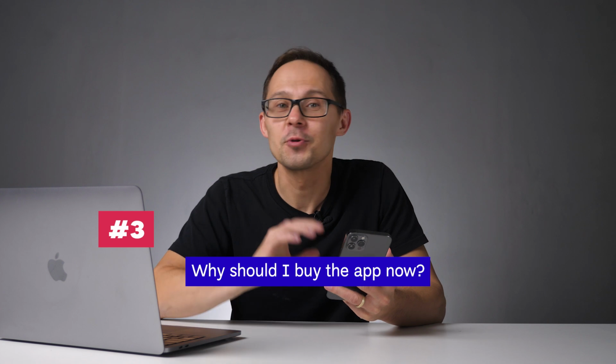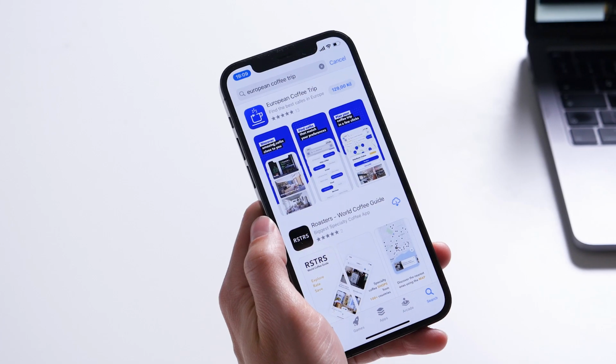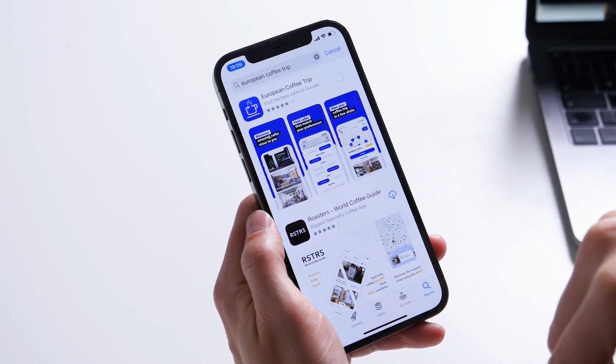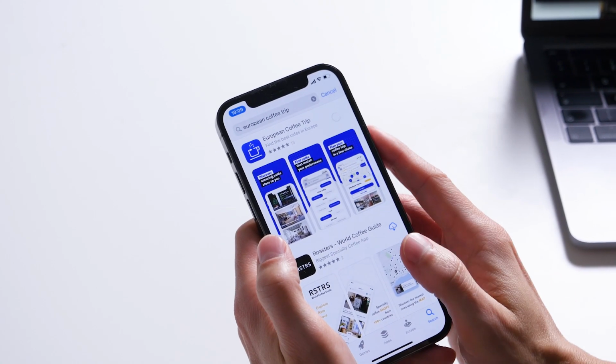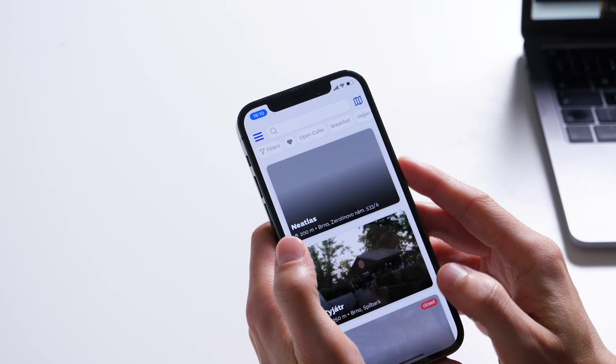Why should I buy the app now? It's a good question. You can wait a month and download it for free. We chose this model to allow our audience to support our work and the development of the app. We spend hundreds of hours visiting cafes, building and updating the database, and building the app itself for thousands of euros. If you already use European Coffee Trip to find coffee shops to visit, you will love the app. Most of our work is available for free, so we'll be grateful for your contribution.